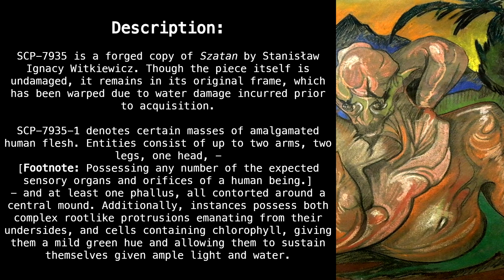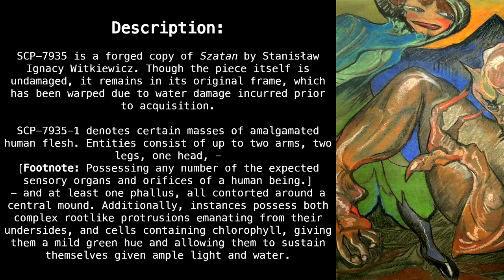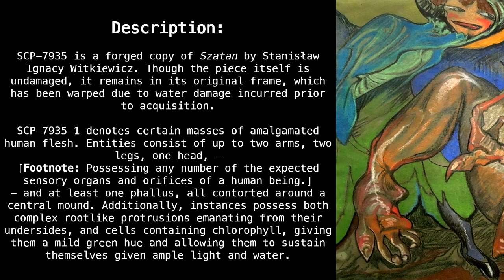Additionally, instances possess both complex root-like protrusions emanating from their undersides, and cells containing chlorophyll, giving them a mild green hue, and allowing them to sustain themselves given ample light and water.